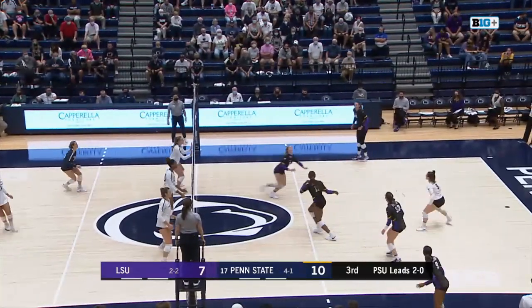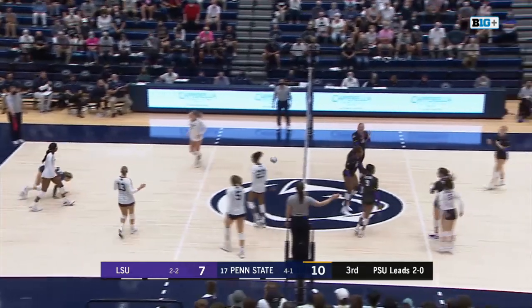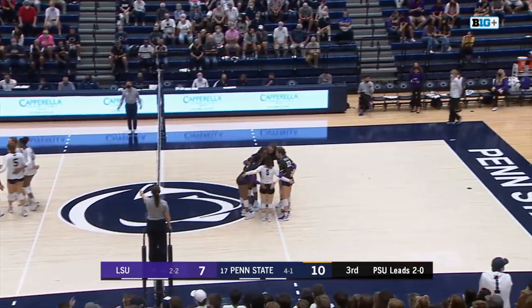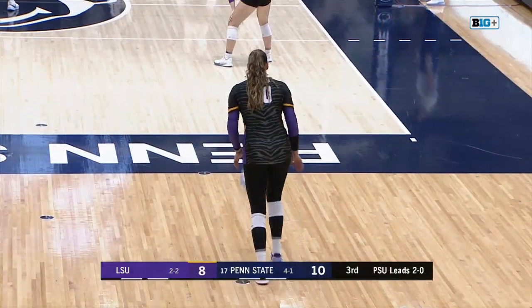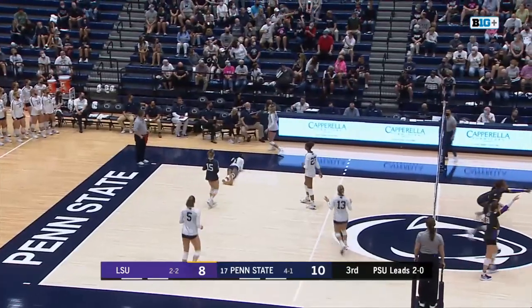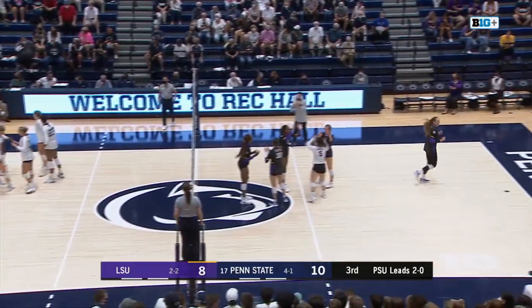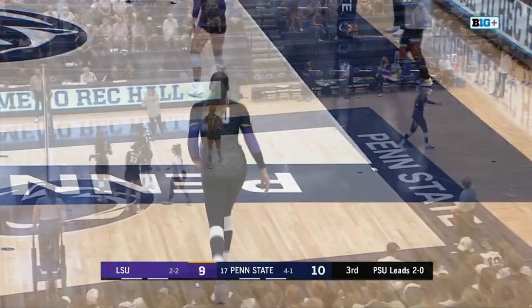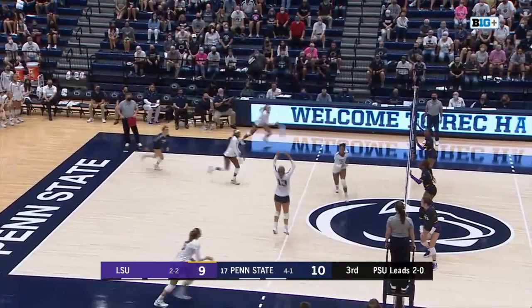And Blossom with the float over, received by Onwusi. Here's Dotson from the 3-meter line. Oh, a bullet by Sanae Dotson there from the 3-meter line near the left pin. The lead down to 2 for Penn State. Here comes Deberg, left corner. A service ace there for Deberg as it ricochets off the arms of a diving Adana Rollins and into the crowd. Very hard to interpret at the time, so that makes sense why it's an ace.